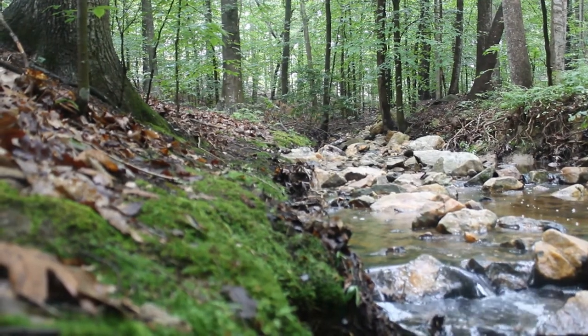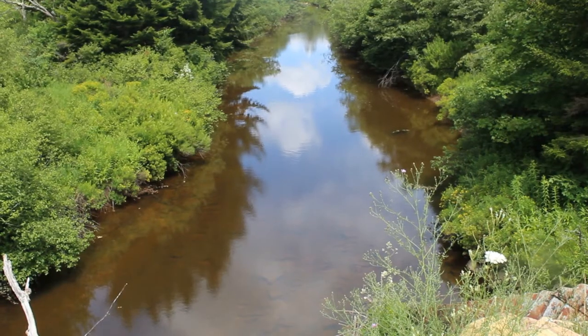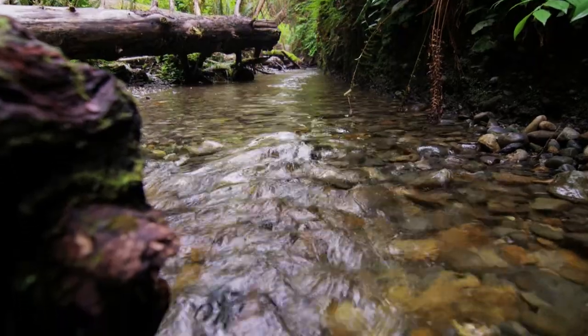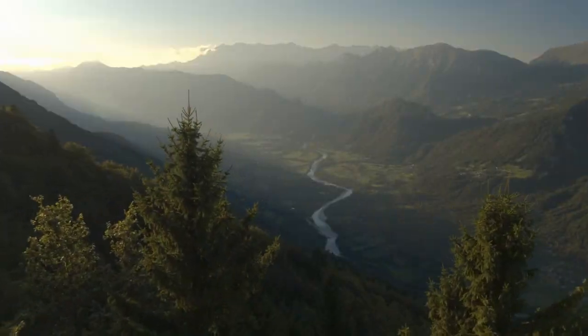Eventually, the stream forms new, low-sloping banks and grows new plant life, stabilizing the stream before the cycle starts all over again. Over time, this process can transform small streams into massive valleys and canyons.